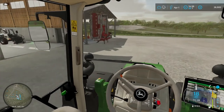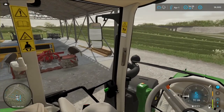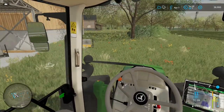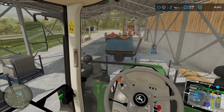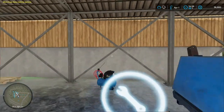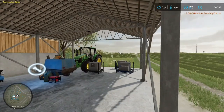Go ahead and give this thing a tune-up. This is... Can we get in there? I think we can get in on the back side. We'll do a tune-up quick on this. See if that's close enough. I don't think it is. Oh yeah. There we go.